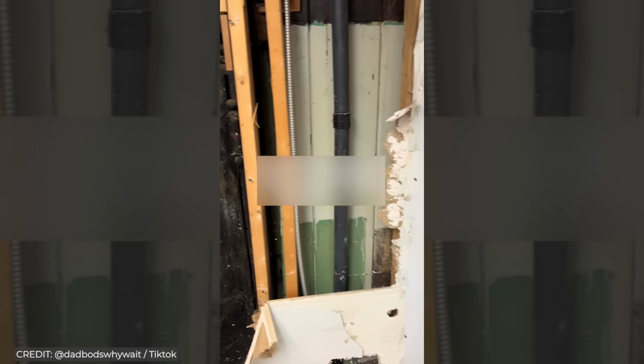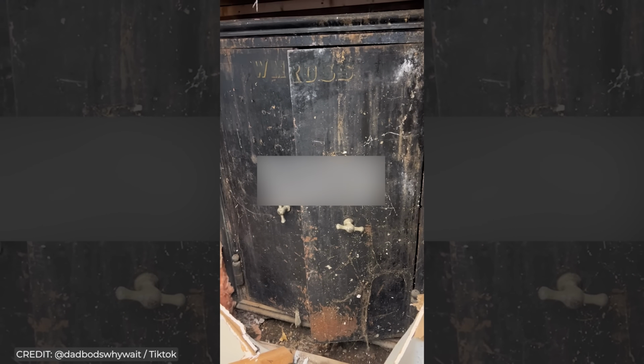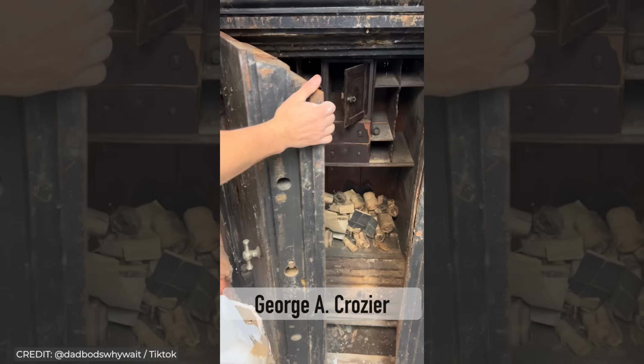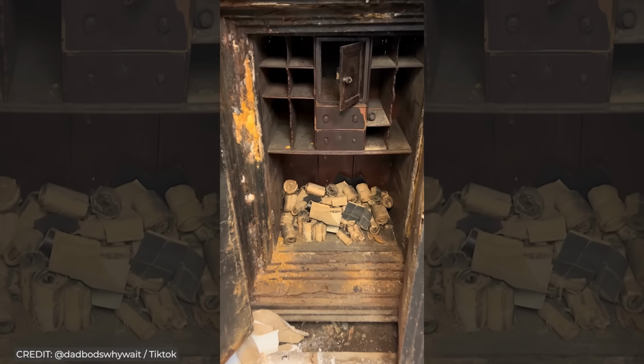Hidden behind a wall since the early 1900s, this cast iron safe survived a fire and held decades of untouched receipts from the unknown George A. Crozier grocery store, rolled away exactly as the clerk left them.